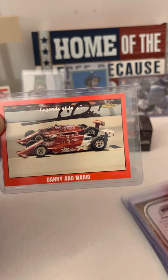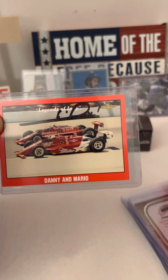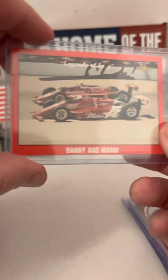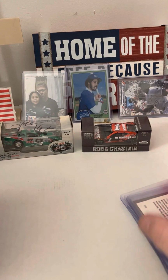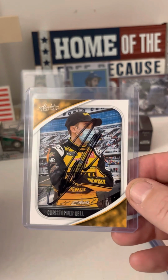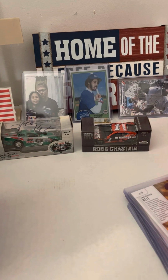Danny actually hooked me up with Danny Sullivan's address. He says he does TTM. So I'm going to send this to Danny Sullivan so I can get both of them to autograph it. That's going to be sick. Once both of them are signed, I'll probably one-touch it because that's just beyond awesome. And then we got Christopher Bell. From what I can tell, like I said, I'm just getting back into the racing. Definitely an up-and-comer. It's going to be a great driver.